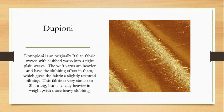Dupioni. So Dupioni, sorry about my, there's two ways of spelling it. I don't know which is right. One looks more Italian. This is probably the English bastardization of the actual Italian word, which is down here. You can spell it both ways. I'm sticking to my guns and saying it. Dupioni is an originally Italian fabric woven with slubbed yarns into a tight plain weave.